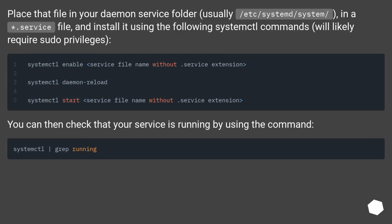Place that file in your daemon service folder, usually as a .service file, and install it using the following systemctl commands. It will likely require sudo privileges. You can then check that your service is running by using the command.